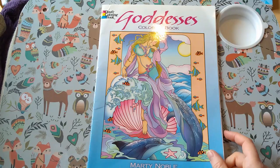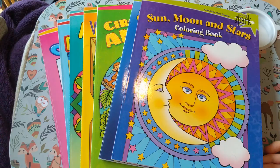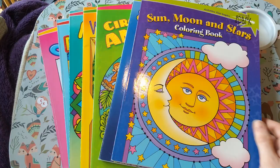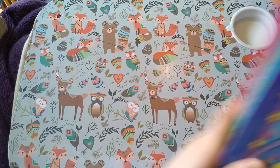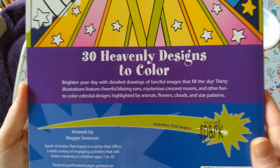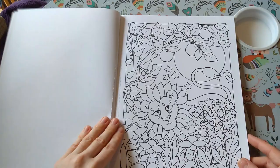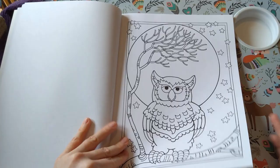Okay, so I'm just going to grab my Spark Colouring Books and then that will do us. Okay, I don't have that many Spark ones. These are more aimed at children, is the idea. So children age 7 to 10, but the pictures are really cute. So they're just really nice. So this is Sun, Moon, Stars by Maggie Swanson. So some of them are very celestial and some of them are an animal with the moon.